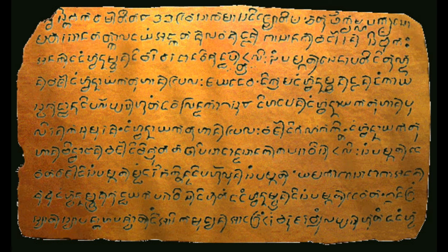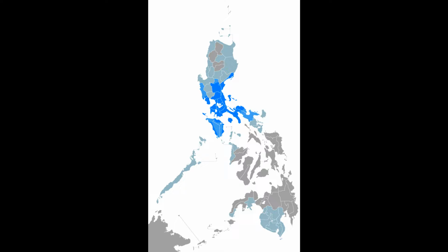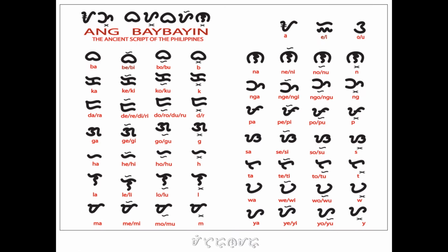Baybayin is the most well-known Philippines indigenous writing system used by the local people before the Spaniards' colonization. The Filipinos learned how to use this script thanks to the Malay traders. It is the writing system used by the Tagalog people in Luzon, even if now the standard Filipino language is based on Tagalog. This writing system is an alphasyllabary one.